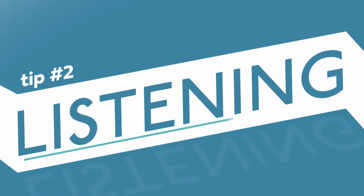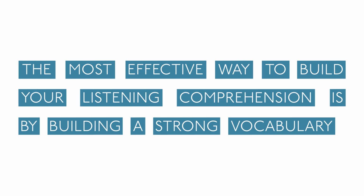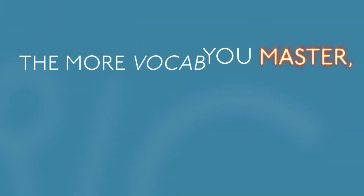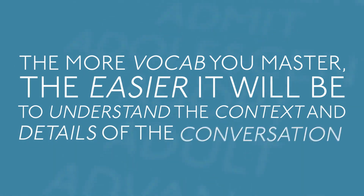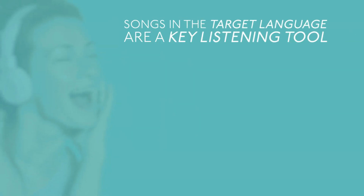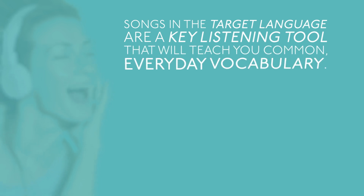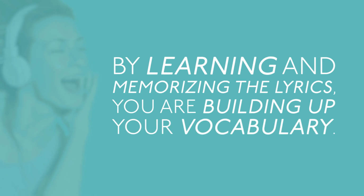Tip number two, listening. The most effective way to build your listening comprehension is by building a strong vocabulary. The more vocab you master, the easier it will be to understand the context and details of the conversation. Songs in the target language are a key listening tool that will teach you common, everyday vocabulary. By learning and memorizing the lyrics, you're building up your vocabulary.